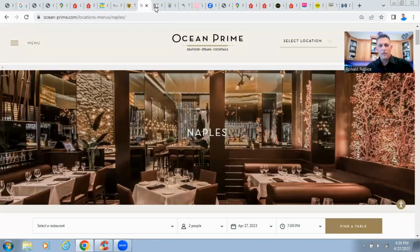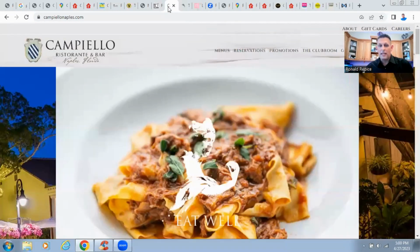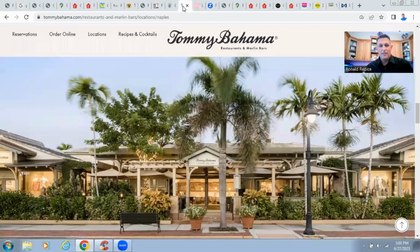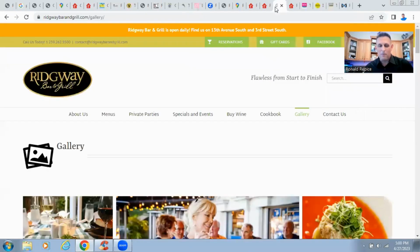Ocean Prime, Beach A. And then over to 3rd Street, we got Campiello's, Tommy Bahamas, the Marissa Collection, and I have to fix this. And then there's the Ridgeway in the proper spot, Ridgeway Bar and Grill, just off of 3rd Street. So I'm going to get out of my screen share. So coming up right now is the flyover of this video of Old Naples and Park Shore. So I hope you really enjoyed as much as I did.